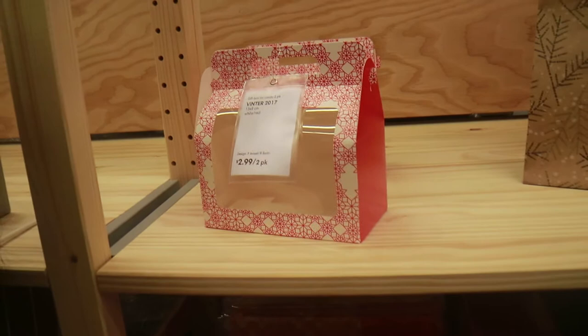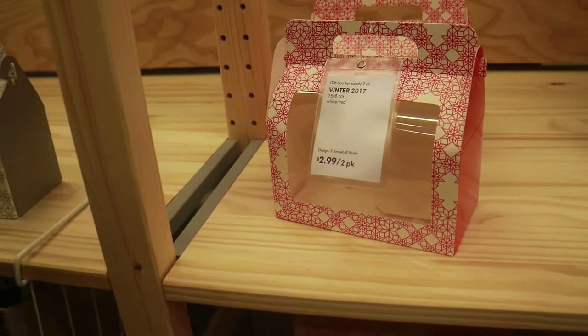We're gonna make cookies, and so these little packages are nice. You can do tins. You can find tins at like Value Village. I think we're gonna get a couple of these, so that we can give them away as fun little gifts.